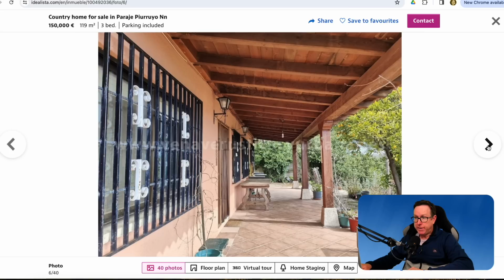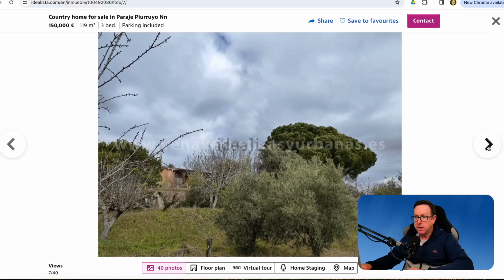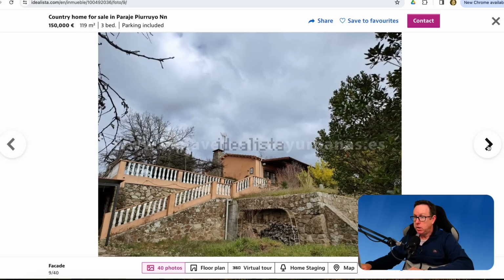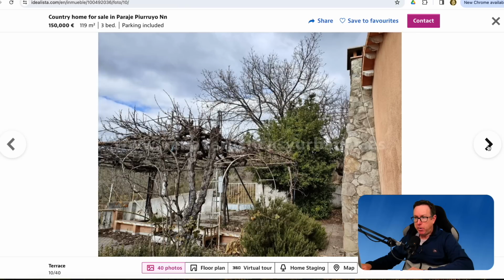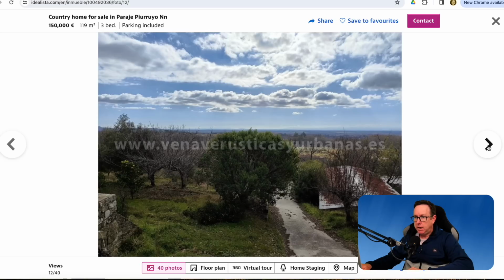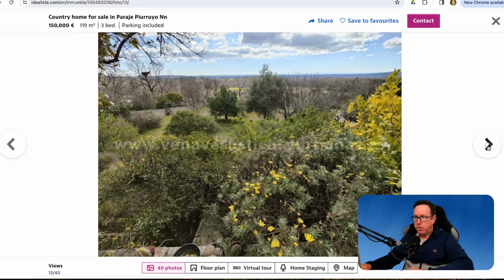Here we are again of that terraced area, that outdoor area, the patio area, if you like. Here's a view of some of the trees that you've got on the property. I imagine there are already fruit trees there, perhaps some olive trees as well. So potential, I would say. Let's keep on going. Let's see what else. We've got grapevines there, so obviously they're growing their own grapes. And more views. Let's keep on going.